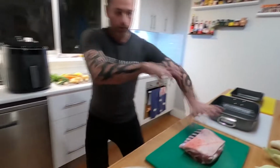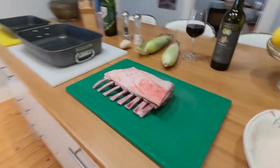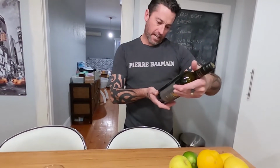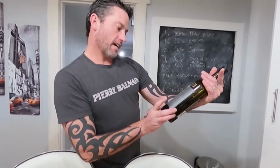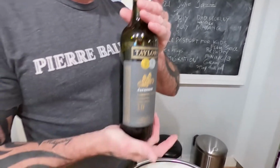Right. Can you show them the lamb? And definitely the bottle of wine. The bottle of wine's from South Australia, it looks like, and it is Taylors. A Cab Sav, very nice.